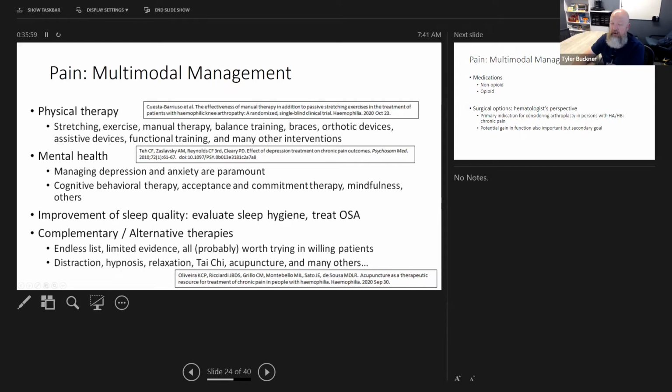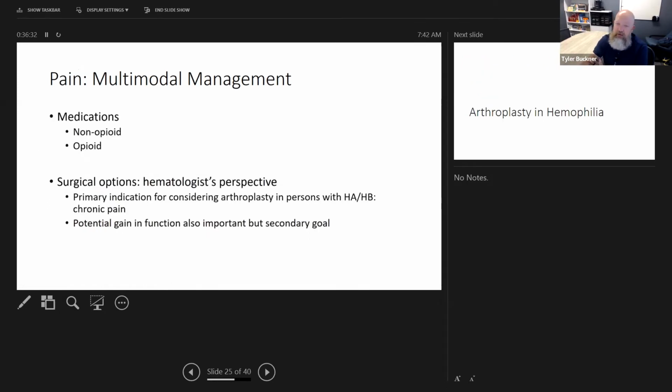There are a million complementary and alternative approaches to pain management, and many of our patients try multiple of these different non-pharmacologic therapies. Many of them are successful, some are not. I have one patient who, with the combination of joint replacement and Tai Chi, really changed his life about a decade ago. So a lot of these work for a lot of people, but finding that combination is sometimes a process. Medications, we prescribe both non-opioid and opioid pain medications depending on what's indicated. We're not going to go into that here.